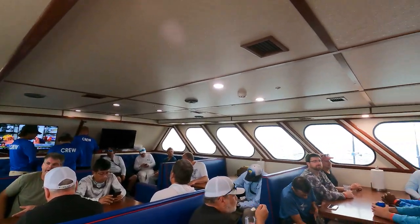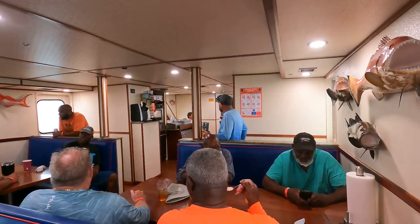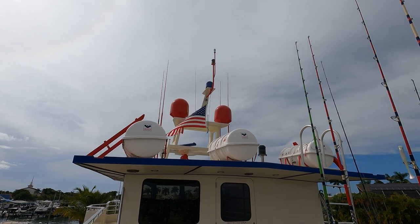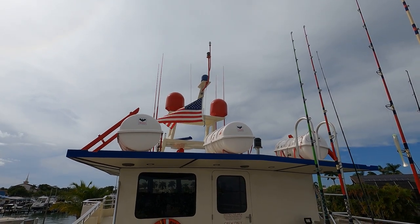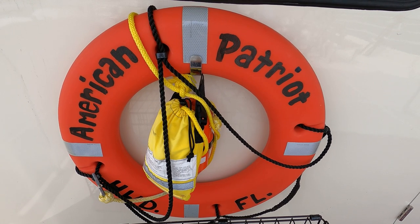Once all the gear is loaded and the boat sails out of the harbor, fishermen are gathered for a safety briefing covering life vests, life rafts, throw rings, etc. Also, the mates go over the process of tagging the fish, which then go into the communal icebox.